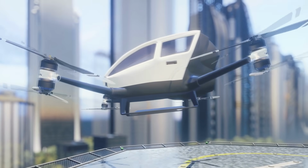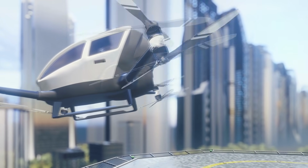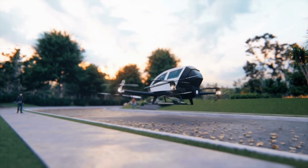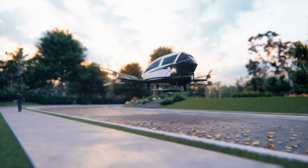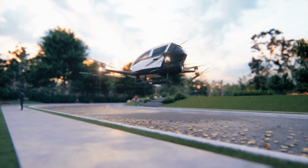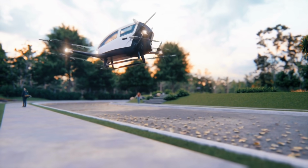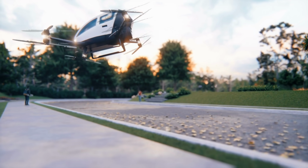For this to be possible, the aircraft is covered in thousands of sensors, with systems constantly monitoring flight conditions, detecting obstacles, and adjusting flight paths accordingly. It's equipped with a parachute system just in case to ensure a safe descent. It's powered by multiple electric motors, so it makes it an environmentally friendly and quiet aircraft.